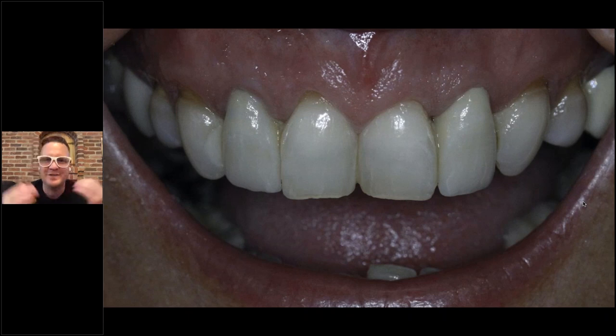Obviously the tissue is really hot. You guys can see all the aesthetic issues, but if you cover up what she was showing, just the bottom half, she loved it. And I was able to use just stains and glazes on this to make this case work.